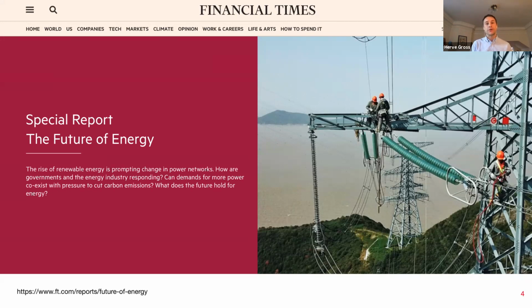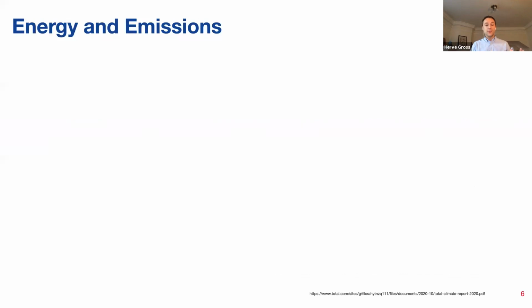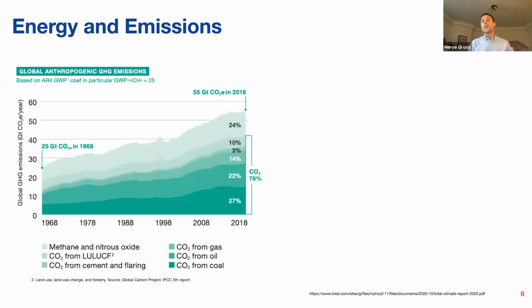What does the future hold for energy? Again, the IEA, same story here, energy on one side, CO2 emissions on the other. And global CO2 emissions have rebounded in 2021 already. In 2020, we had a bit of a reprieve with a reduction of the emissions of CO2. 2 gigatons of CO2 were emitted less than normally. And now we're back into pre-pandemic levels already. So this is an important challenge. Now, if we reduce this and focus more on global warming and anthropogenic greenhouse gas emissions, this is what the situation looked like all the way up to 2018.